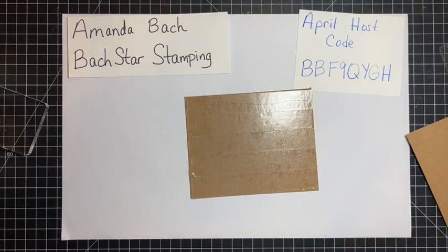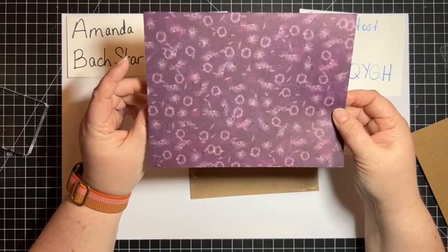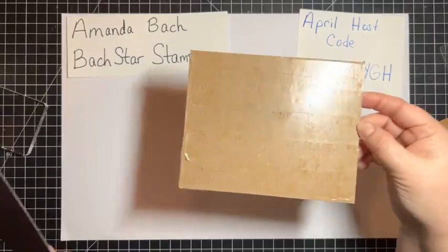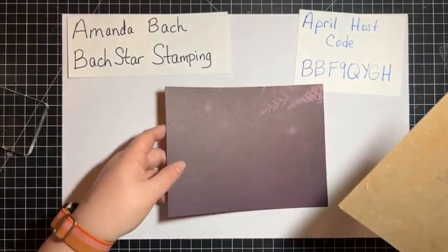Yeah, we're like on the outskirts. So this piece of designer series paper is 6 by 7 3/4. You're going to need 2 of these and 2 of these. So again, the cardstock was 5 by 6 1/4. The paper is 6 by 7 3/4.